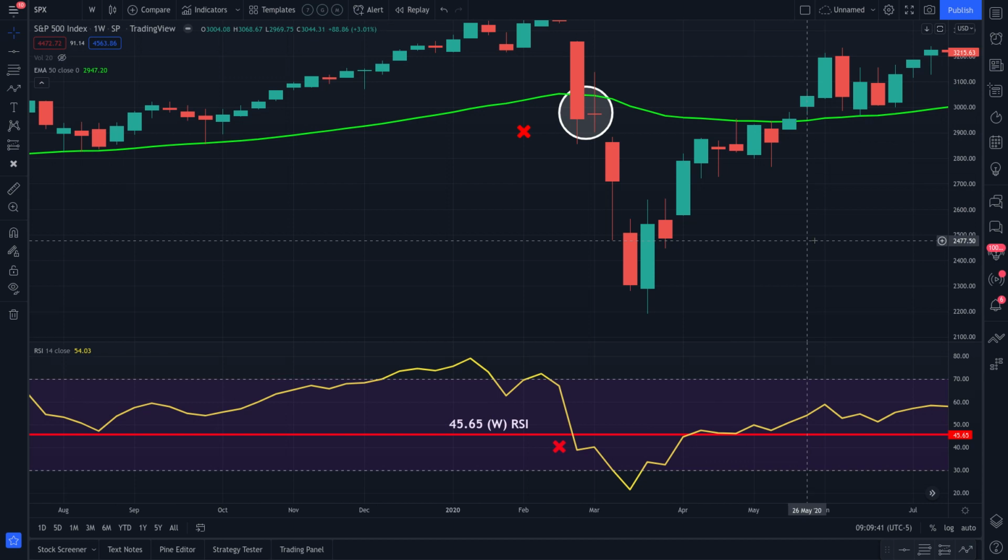But I just wanted to show you guys what to look for in order to truly determine whether it's going to be a crash or a drop. Those are the two things that you need. That's the recipe or the blueprint to determine an actual drop. Okay, a weekly close below the 50 exponential, and the RSI close below the 45.65.